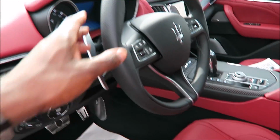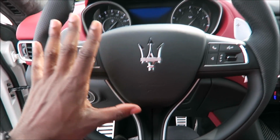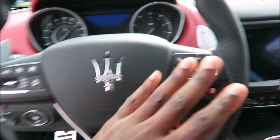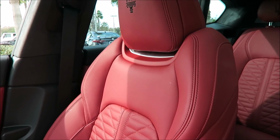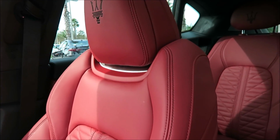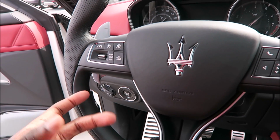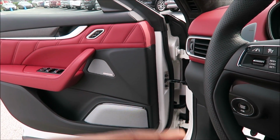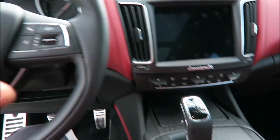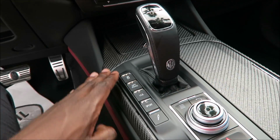So stepping inside of the GTS, it's not much different from the Grand Sport model. You're getting that sport steering wheel just like the Grand Sport model. You're also getting the sport seats just like the Grand Sport model. Only difference is you have the natural Pianoforte leather. Okay, I mean, you're still getting your sunroof. You're still getting a lot of the same trims, just that extra leather option. You also have the Bowers & Wilkins option with this, but it's not too different from the GTS. The big thing is the 3D carbon here, which, like I said, is just so dope.